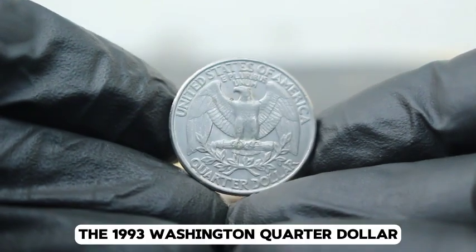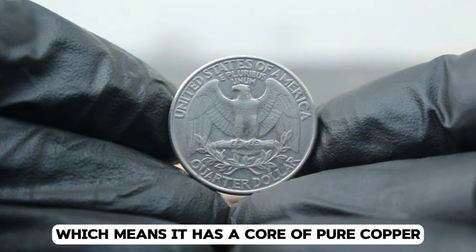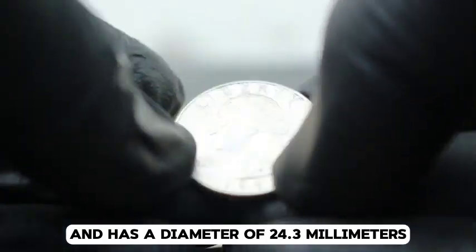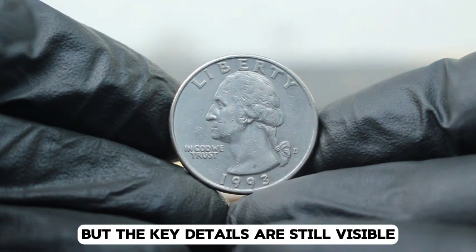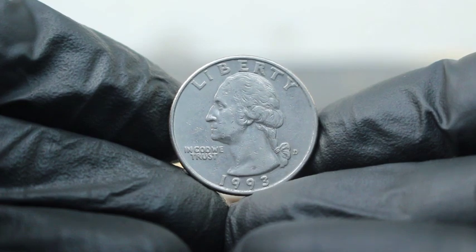The 1993 Washington quarter dollar is composed of a copper-nickel clad, which means it has a core of pure copper sandwiched between layers of nickel. It weighs 5.67 grams and has a diameter of 24.3 millimeters. The fine condition of our coin indicates that it shows moderate wear, but the key details are still visible. Now, let's talk about its value.